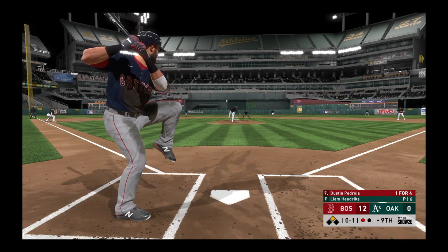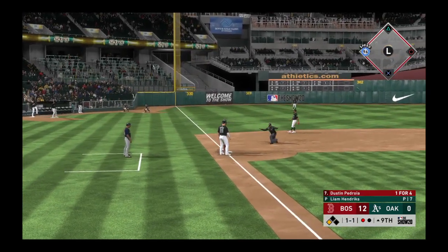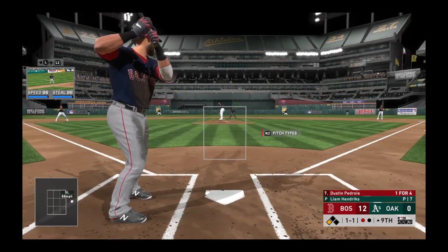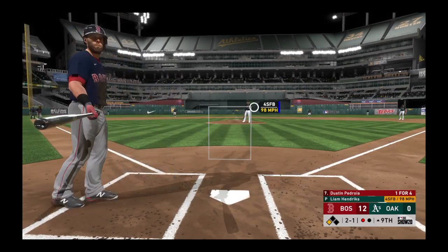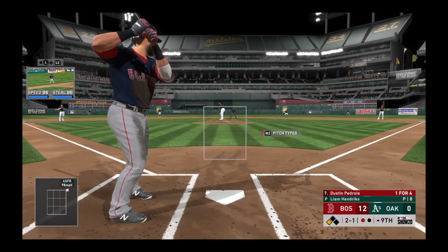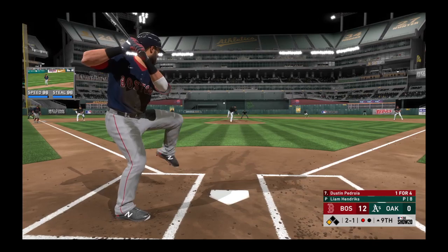Here's the 0-1 pitch. Runner's on his way to third. Pitch outside. The throw is not close as he's in there with a stolen base. Ready with the 1-1 pitch. Outside, 2-1. Everyone in the ballpark knows what the pitcher's intentions are in this situation. Great job at the plate to lay off a tough pitch in a good spot.